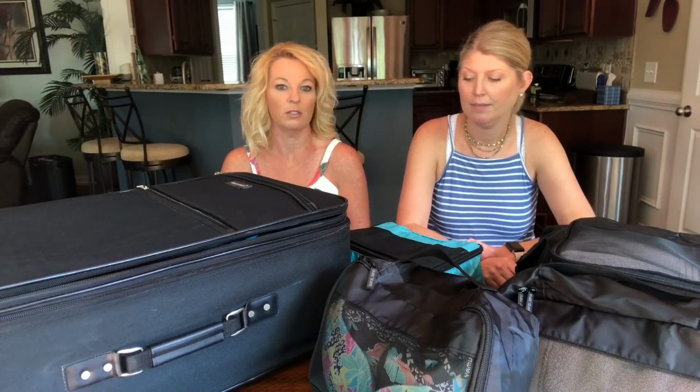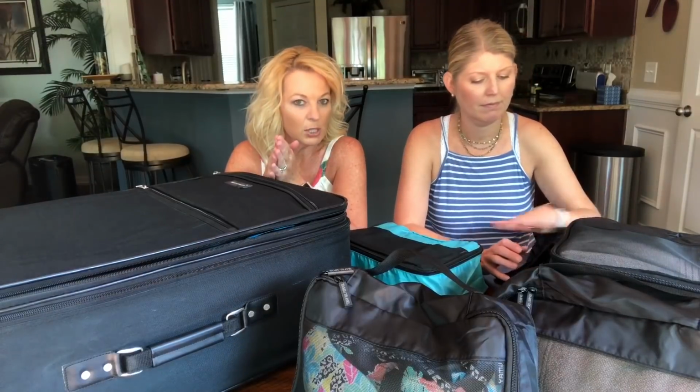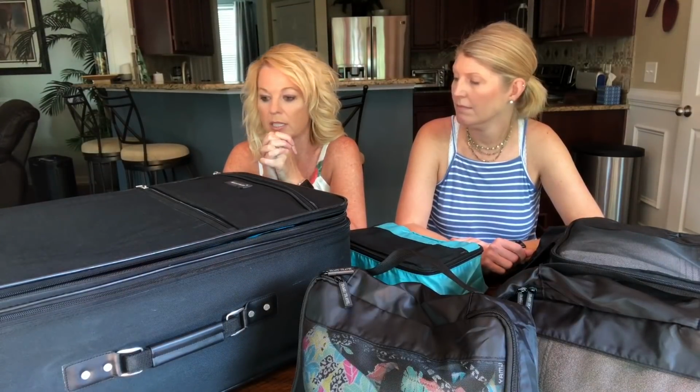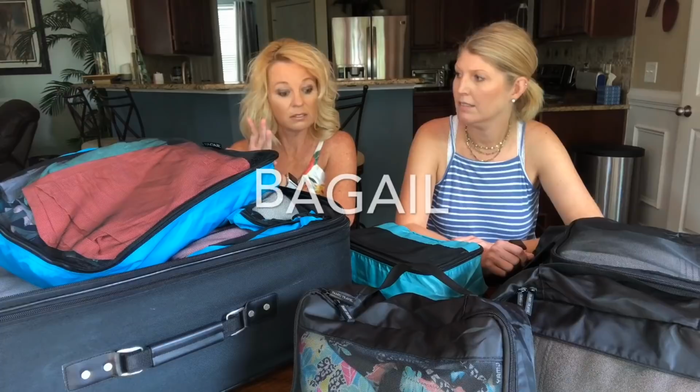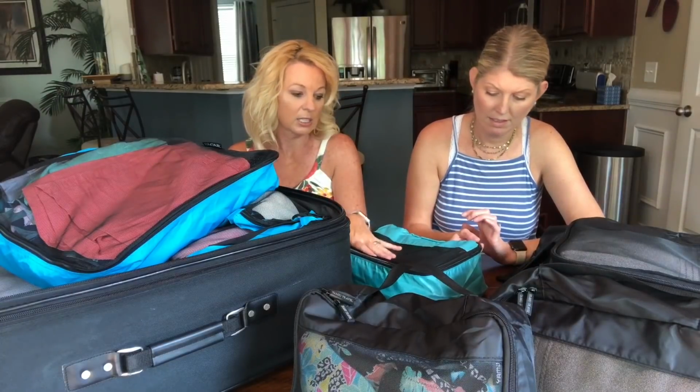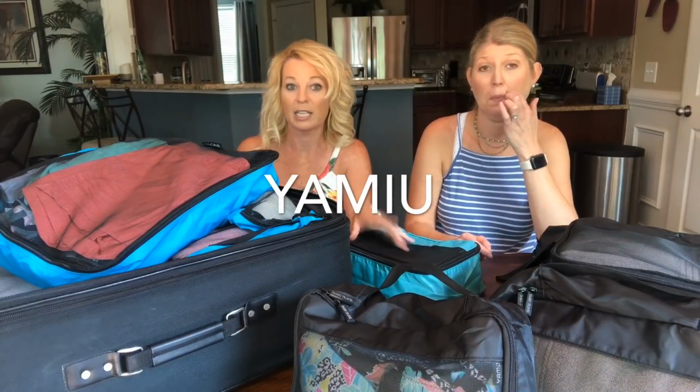If you are unfamiliar with packing cubes, they're individual bags that you keep clothes in. I love them so much because it's great if you're packing more than one person in a suitcase. You can keep all your stuff together. We have 2 brands because I thought I would try 2 different brands. This is Bagail, I think, how do you pronounce it? This one is YAMUI. I don't know how to pronounce it. We're gonna put it up here.